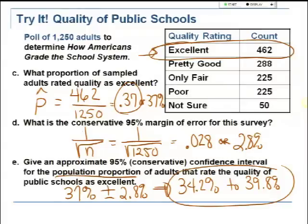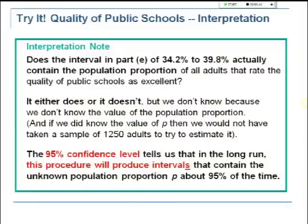If I wanted an interval that I can be 100% confident every time it has the true proportion in it, well, 0 to 100%, and that's not very precise at all. All right. The hardest part is not calculating your interval. We just did it. You can calculate 1 over square root of n. The hardest part is understanding what that 95% really means. It's a 95% margin of error.